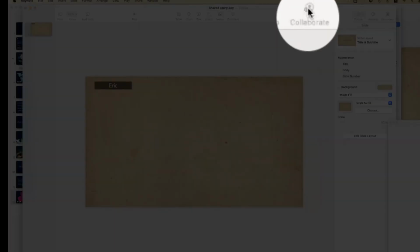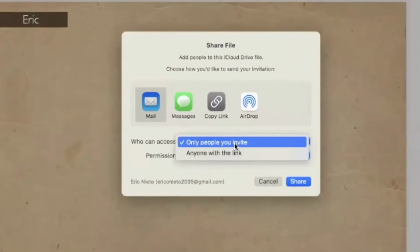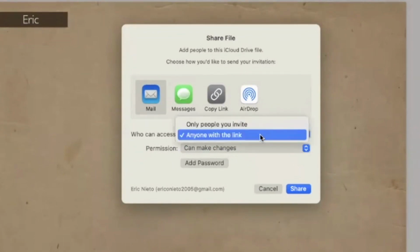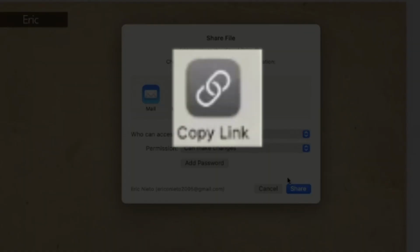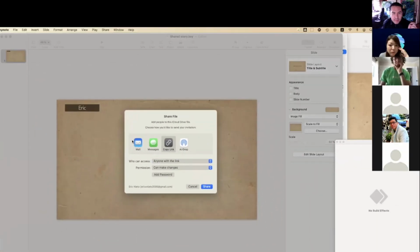So I'm going to collaborate on this, and I'm going to choose not only people you invite, but anyone with the link. Yes, and that is very important because in my school, for example, there are people that have Android devices, have Windows devices, and this little trick right here makes that presentation universal. So I'm going to share that link in our message. So I'm going to talk in Spanish right now. So, entonces, esto es muy importante porque pues mucha gente piensa que Keynote es solo para Apple, pero realmente funciona universalmente. So we are going to work at the same time.